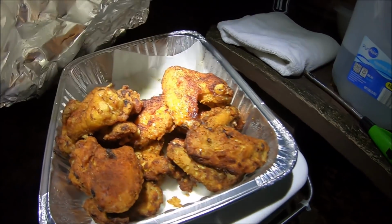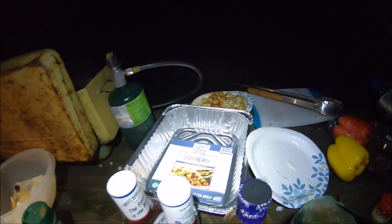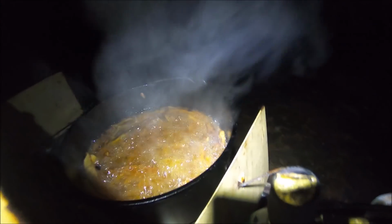We got the first 2 batches of wings. Really good. And the okra is still waiting in line, as well as the French fries. Actually, is that the French fries right there? Yes. Alright, we got the French fries in right now. You have to excuse our neighbors. They decided to run a generator for hours on end.